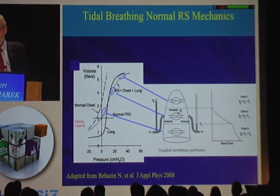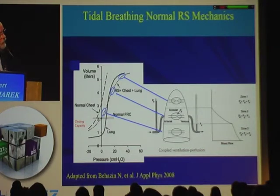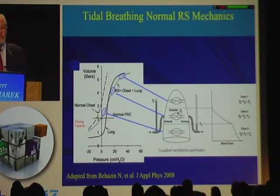So I think everybody in this audience is well aware, when we look at normal physiology, we have a nice relationship between ventilation and perfusion. Generally, when you look at the pressure volume curve of the respiratory system, it's such that the majority of ventilation goes to the dependent part of the lung, as the majority of perfusion goes to the dependent part of the lung. Less ventilation to the non-dependent, less perfusion, and as a result, we have a very nice matching of ventilation-perfusion ratios and minimal shunt and minimal dead space.